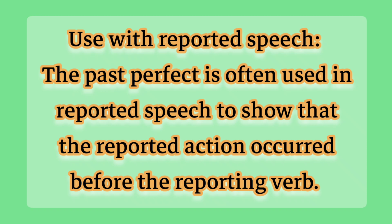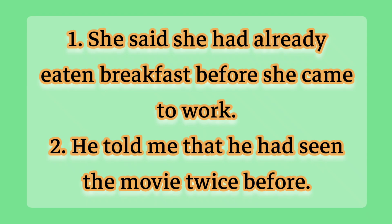Now let us look at one more usage of past perfect. The past perfect is often used in reported speech to show that the reported action occurred before the reporting verb. Here are some examples of the past perfect tense used with reported speech. Now the first example is she said she had already eaten breakfast before she came to work. He told me that he had seen the movie twice before.